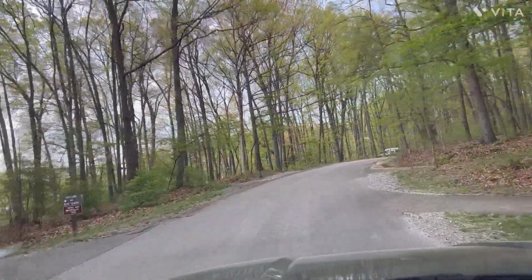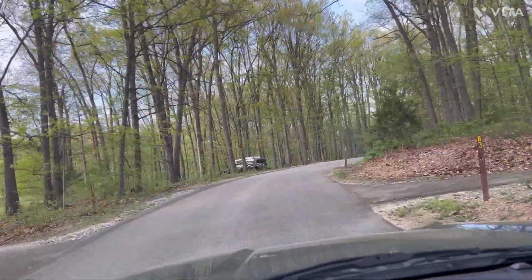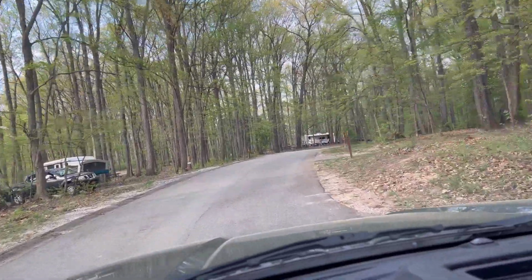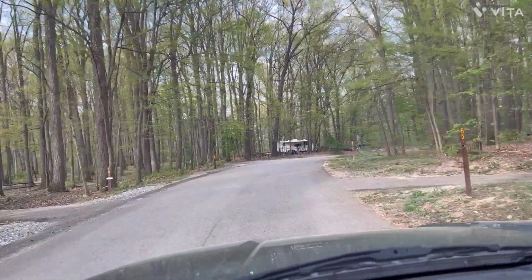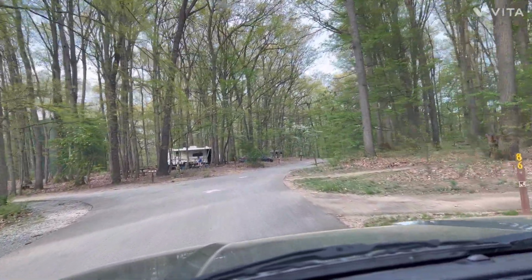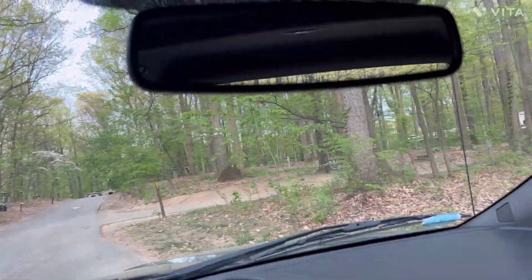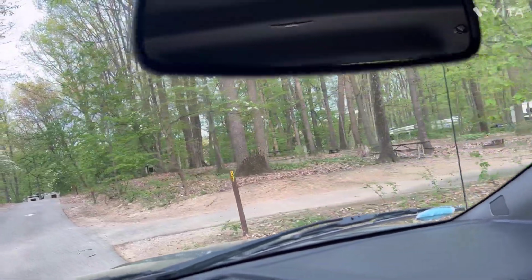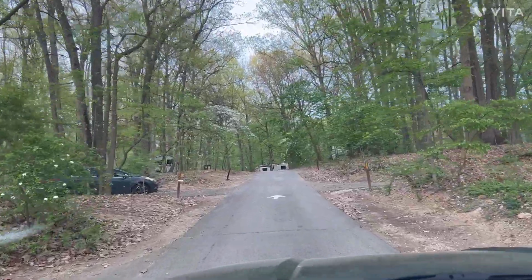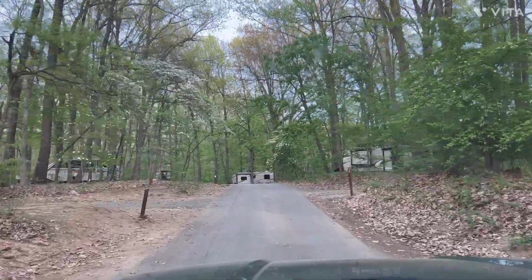And C loop is 81 to 144. And some of these sites are non-electric. These first ones that I'm seeing here in the C loop. So there are some here that are non-electric. Now I'm seeing some electric starting at 87. Again, no sewer. Yeah, 87, 88. Yeah, now we're getting into the C loop with electric.